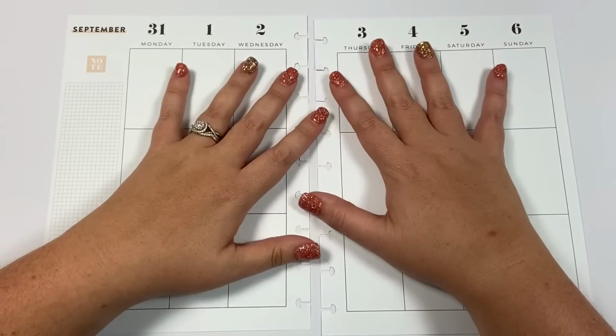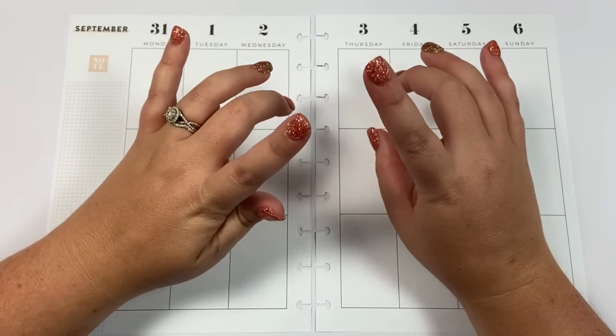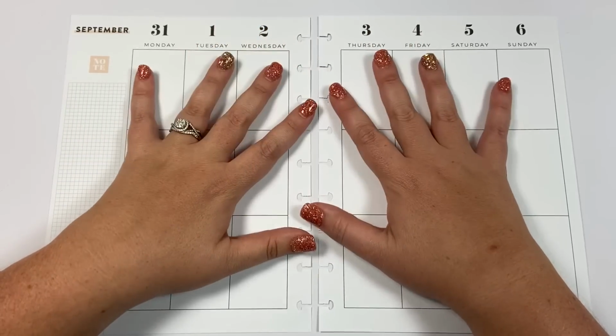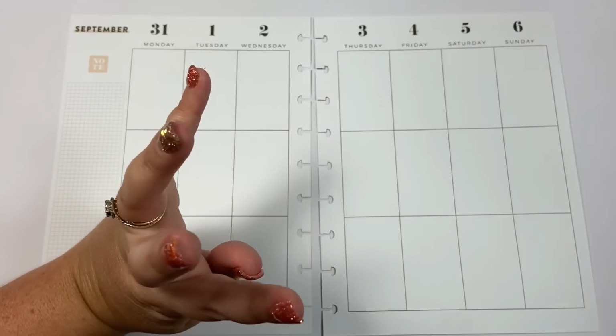And y'all, I'm so excited about this book. So I'm not going to show y'all the whole book. This is not a flip through. A flip through will come at a later date. But today I'm just going to be using stickers from the first set of stickers in the book. It'll kind of give you like a sneak peek into the book. And I'm like super excited about it.